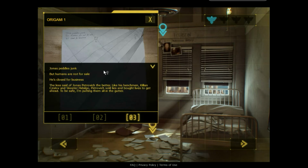Jonas peddles junk, but humans are not for sale. He's closed for business. The less said of Jonas Petrovich, the better. Like his henchmen, Killian and Skeeter, Petrovich sold lies and bought lives to get ahead. To be safe, I'm putting them all in the gutter.